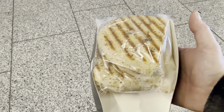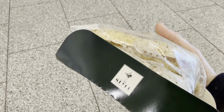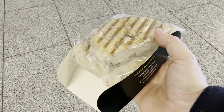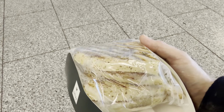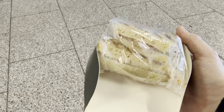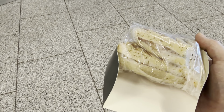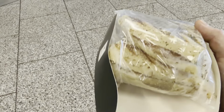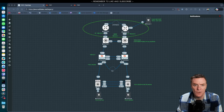And out of all the things that make me happy about coming to Frankfurt Airport is this chicken panini. I absolutely love this thing. Every time I come here I have one of these, and it's a must. If you're ever in Frankfurt Airport, come down to the gates near B25, B26, grab yourself one of these paninis, you'll love them.